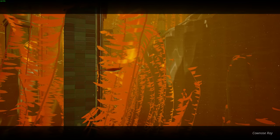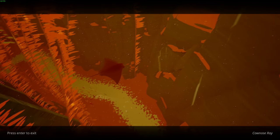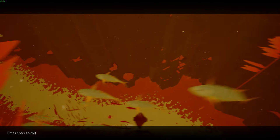So yeah, that's enough about cow nose ray. Let's see if we can find their close relatives, well, not that close relatives, but if we can find an eagle ray. There's one right there.